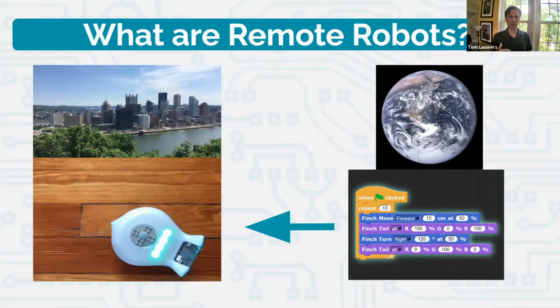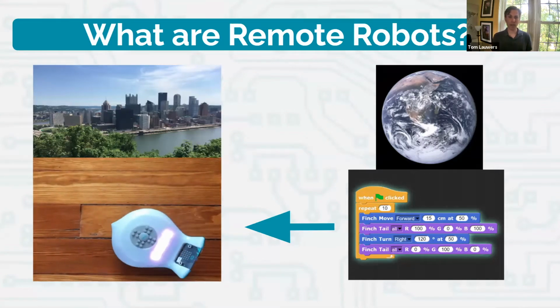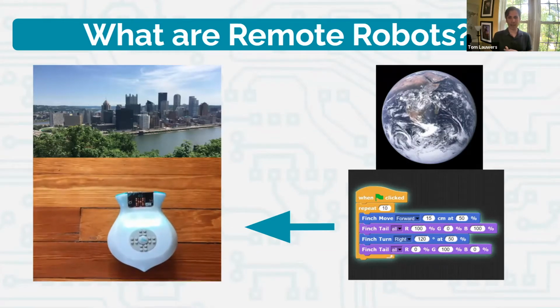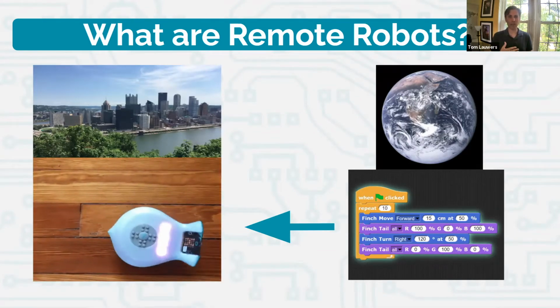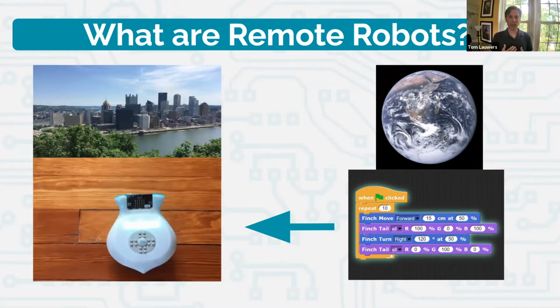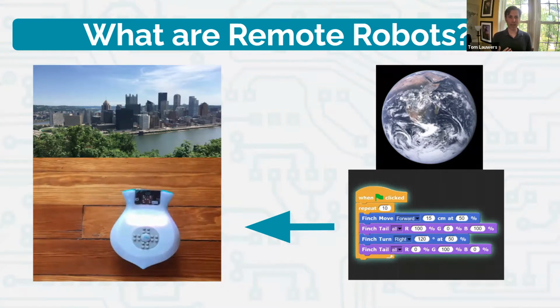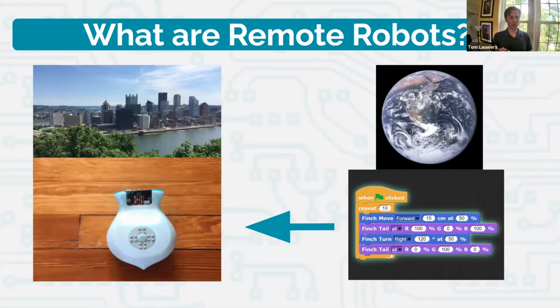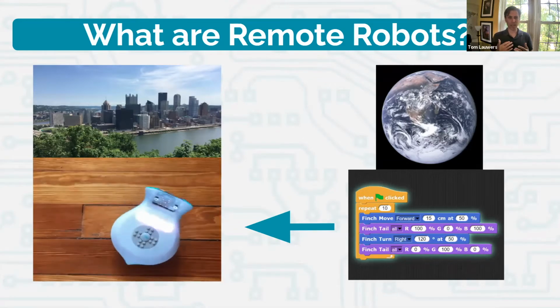In March of 2020, we saw schools shutting down, and as a company and as a person who's very interested in furthering hands-on robotics education in schools, I knew that this would be a problem. And so I decided to start developing this technology.